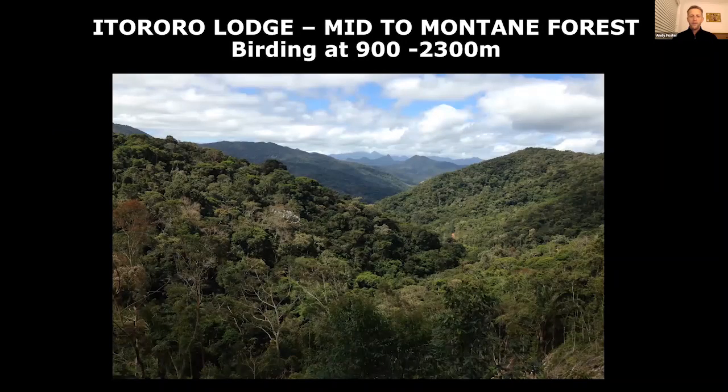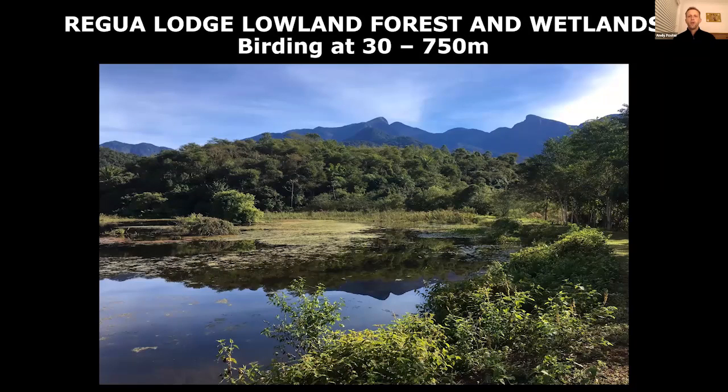So I'm going to basically talk you through the tour now. First 5 nights at Itororo. Here we bird at an altitude of 900 to 2,300 meters, and we spend our time in the mid to montane forest. This photo was taken on our last tour at the beginning of February, and this is on the Maca de Cima excursion. You can see pristine rainforest as far as the eye can see. And then at the Regua Lodge, we concentrate on lowland forest birding, and obviously the wetlands as well. So here we'll be birding at an altitude of 30 to around 750 meters. Both beautiful sights, absolutely stunning.